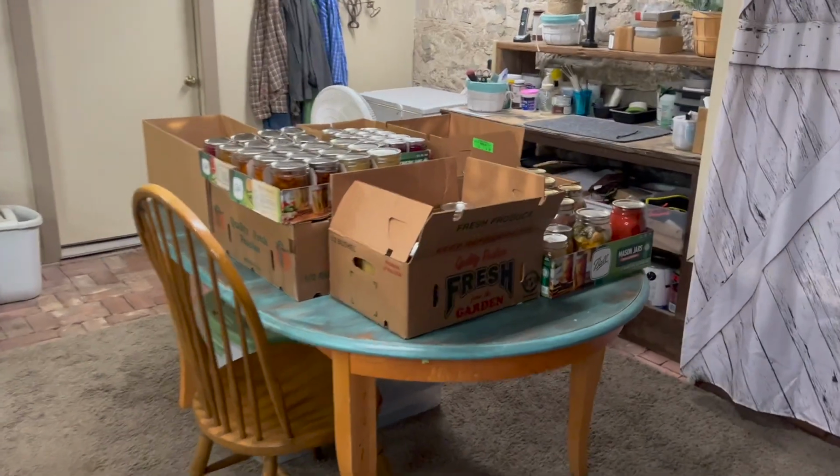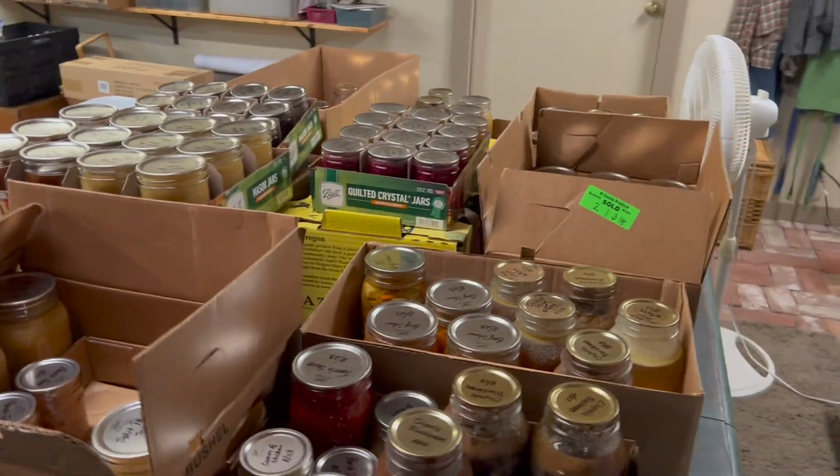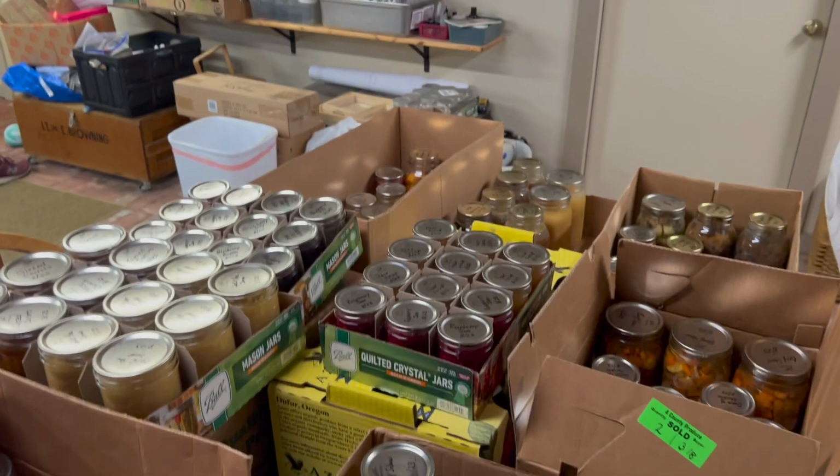Now, I did still have some challenges, things that I should have prepared beforehand that I didn't. So let me share those with you. Next year, I need to think ahead with these shelves because this was not a good plan. And now here I am with all of these boxes on this table. Some of them are double stacked, and I really don't know where I'm going to put them.